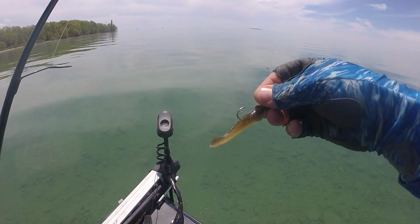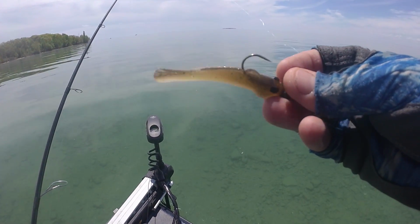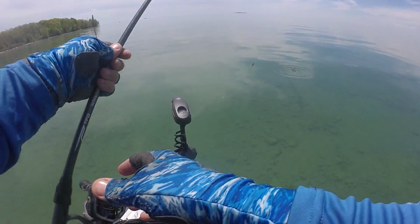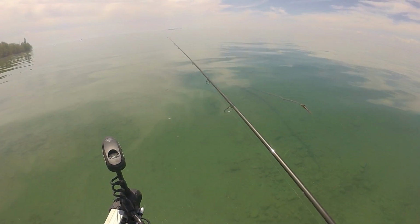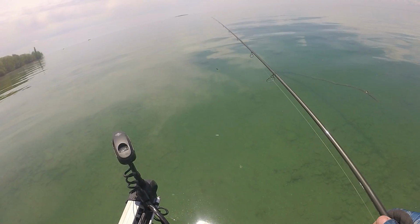Here's a little close up look at that bait I'm throwing. Super cool little Goby imitator. Put it on the Ned rig, and that's what I've been flipping around a lot of these beds. Just really, really good at Goby imitation. Gets those fish to go.